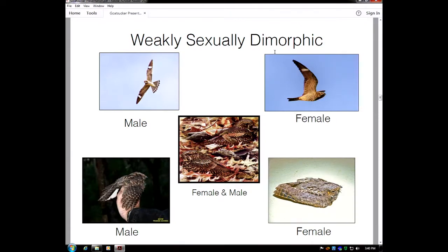The three North American species that are found on Long Island are all sexually dimorphic, but really, like I wrote, weakly so. Common nighthawks, for example, the males have a distinctive white throat patch the female lacks. The males have a white band in the tail that the female lacks. So not only can you see a bird flying and identify it as a common nighthawk, but you can actually determine if it's a male or female.